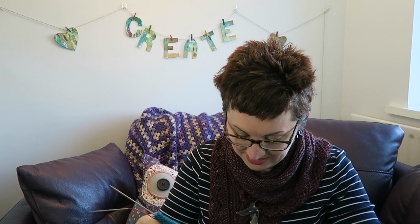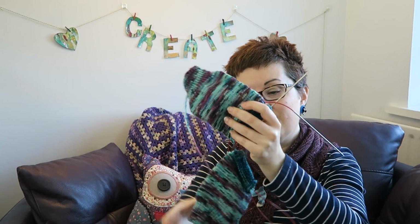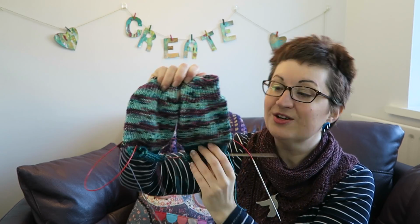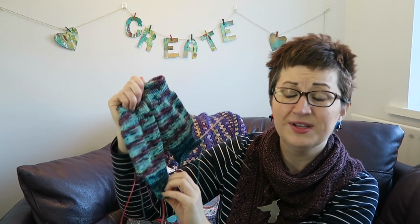So it's all a bit messy because I've got different colours all attached to it now. So here are my socks. And the yarn I'm using is quite old, actually.